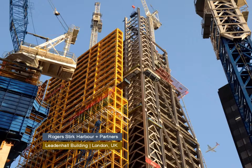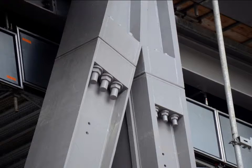The Leadenhall building, also known as the Cheese Grater, by the office of Richard Rogers, uses custom steel to fabricate the large gray megaframe that comprises the office space, as well as the bright yellow steel frame that encloses the washroom and elevator core. The use of plate steel in the custom elements of the Leadenhall building allows for consistency in the geometry of the members and their connections, while also allowing for thickening of the plates to satisfy the loading.